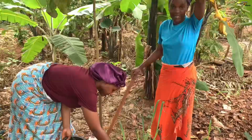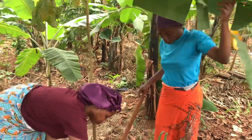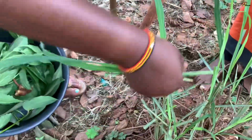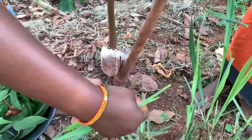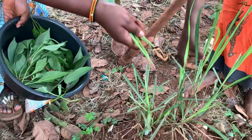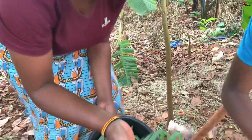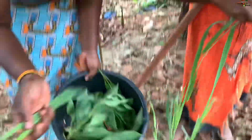This is a lemongrass. Our native language called it subi. So this is how you pluck it, guys. Like this. I don't know if I'm doing it right, but I feel like this is how you're supposed to do it. Just like this. Smells nice. I can't wait to taste that tea for sure.